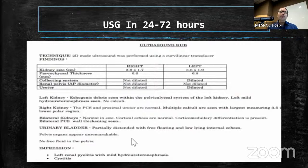But those are because of the immature kidney and the Tamm-Horsfall protein, which is being secreted into the pelvic system. They can cast these kinds of shadows and they can be seen as echogenic debris. So it's very important that when we write this kind of debris, you should not take it as a pathology, because these are considered physiological during that 24 to 72 hours of the initial newborn period, because they secrete that Tamm-Horsfall protein and that will be seen as echogenic products. So that's why I was reinforcing the matter.